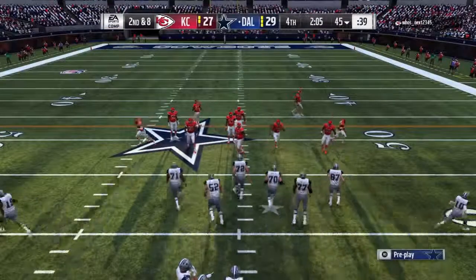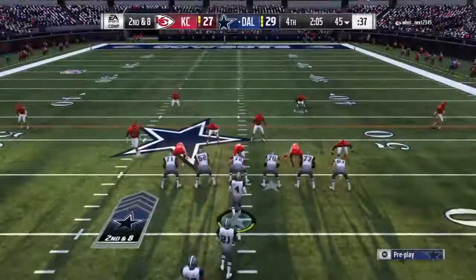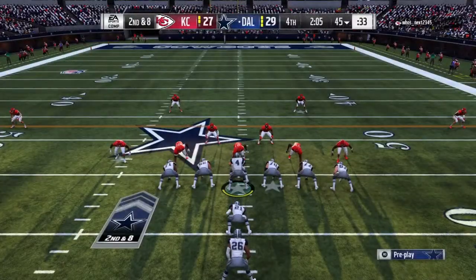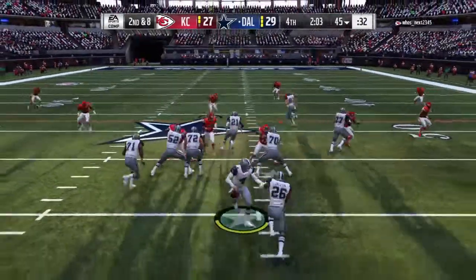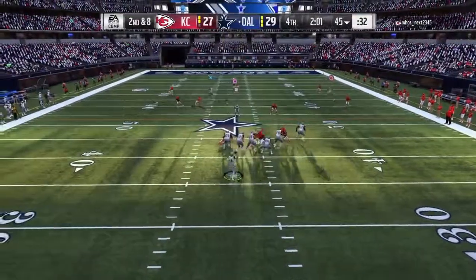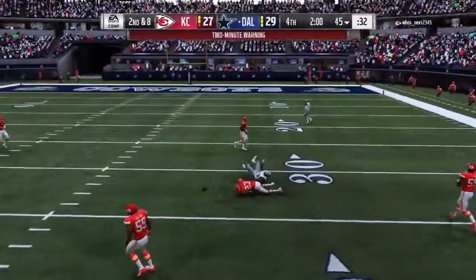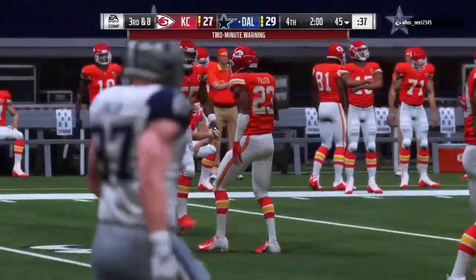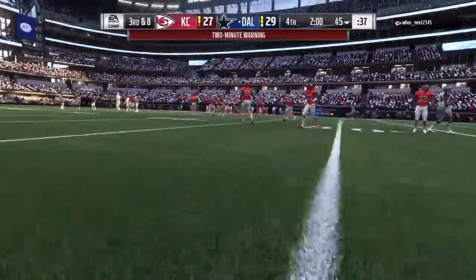And this will probably be the final play before the 2-minute warning. Here we go. 46. They'll try to throw now. Prescott. And incomplete there. A nice hit jars the ball free and brings up third down.